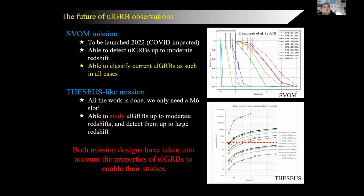It is a mission to be launched in 2022 if COVID allows it. At the start it was supposed to be launched two years ago. It's a mission which is able to detect ultra-long gamma ray bursts up to moderate redshift. You have there basically the detection ratio of ultra-long gamma ray bursts as a function of redshift, and you see that up to a redshift of 1 or 1.5, you should be able to observe a fair amount of ultra-long gamma ray bursts. And most of all, you should be able to classify these events as ultra-long gamma ray bursts in all these cases.